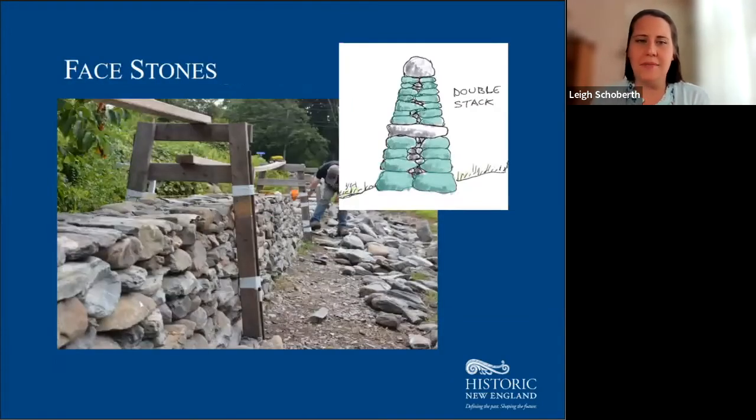And then the next part of the wall is the face stones. So this is where the name of the double wall comes from, because you actually have two sides of the face stones, whereas in a single wall, we're seeing both sides of that single stone going up. And so the faces of the wall are built by adding courses of face stone, just like masonry.